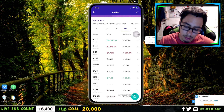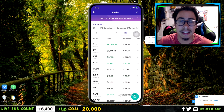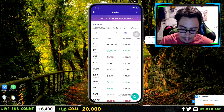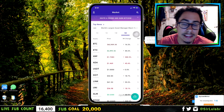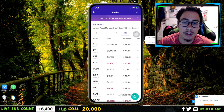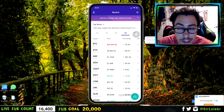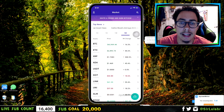So let me show you guys here and try to convince you why I think this app Voyager is an amazing app, and in my opinion the best app to buy Dogecoin. Way better than other apps out there, because other apps take away a percentage fee when you buy. This app doesn't have that. It's commission free, which means when you buy Dogecoin, they're not taking any percentage of your money.